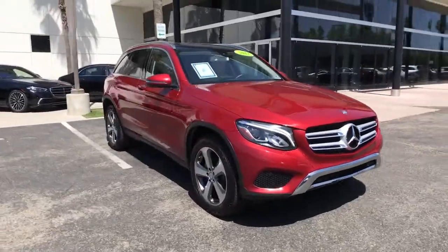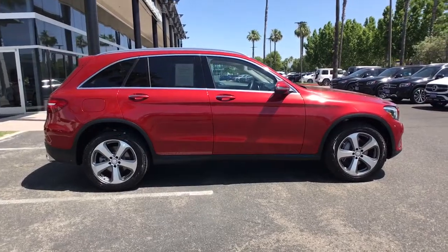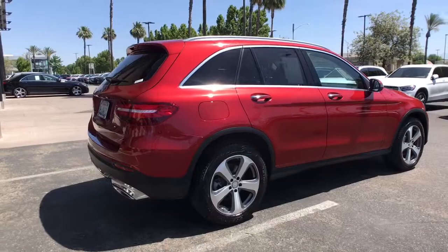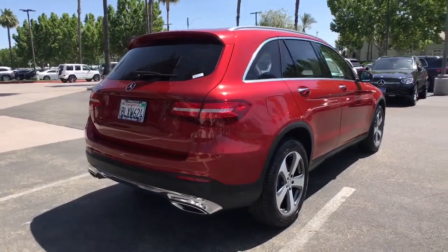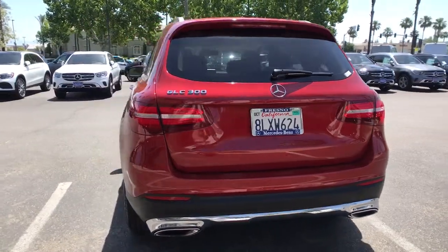Go home happy with the 2017 Mercedes-Benz GLC. With less than 80,000 miles on the odometer, this vehicle provides excellent value. Enter the artful world of premium luxury and muscular performance when you take the wheel of this GLC 300.